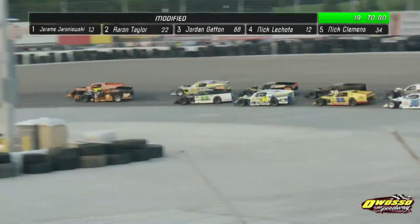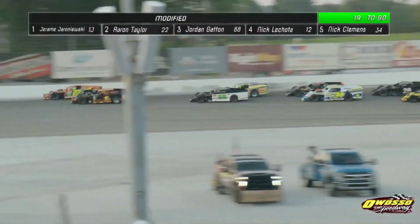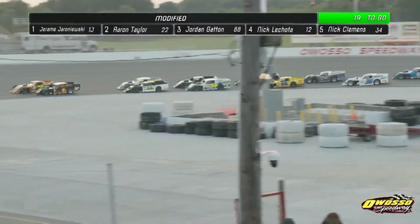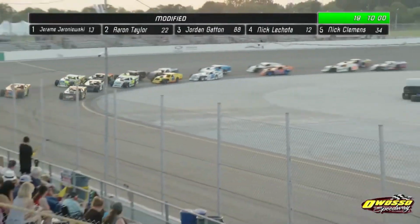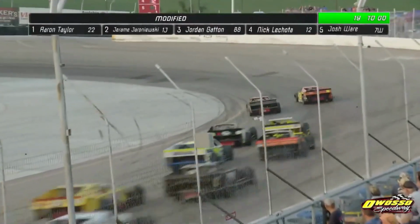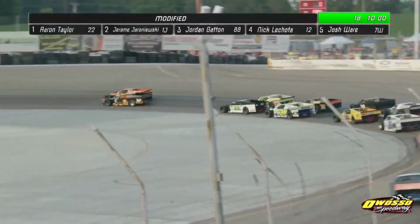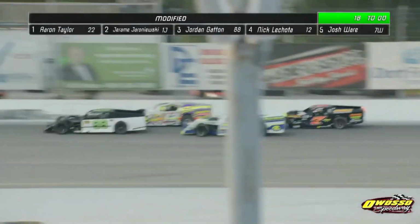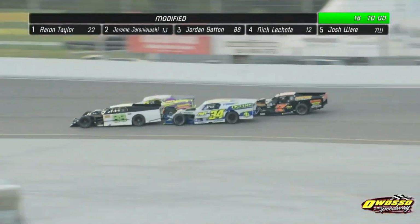All right, well, we're wheel to wheel, Chris. Taylor showing some muscle on that outside line, Roger. He has a pretty good advantage heading off into turn 3. Oh, Jaraneski slides up. They both go wide off of 4. Taylor leads up the line, giving him plenty of room. Jaraneski looked like he slid up in the center of the corner once again, and that's going to lose him that top spot now. It's Taylor taking it over.